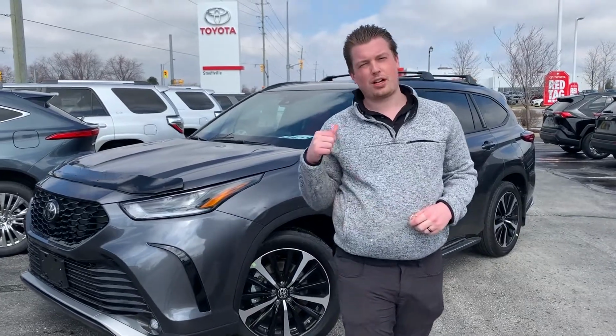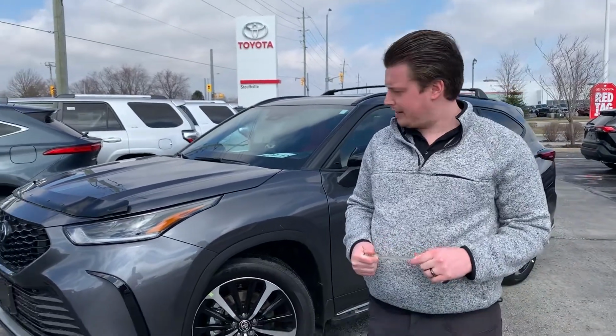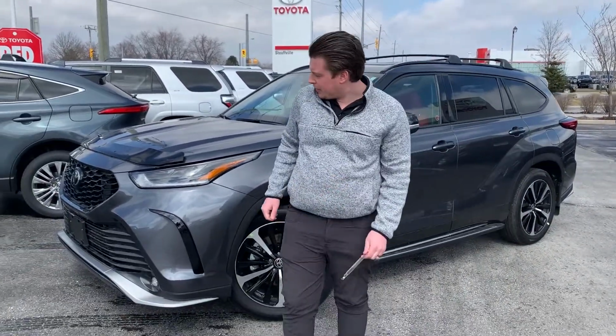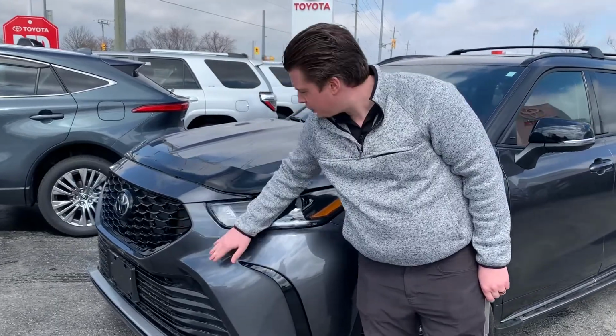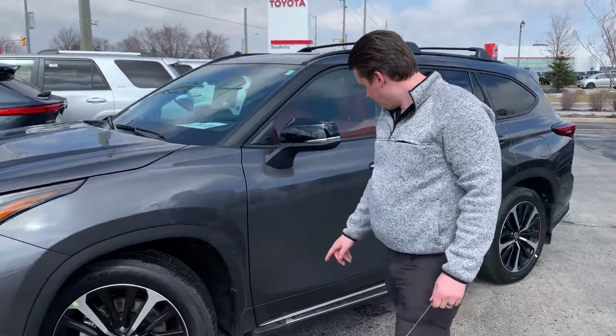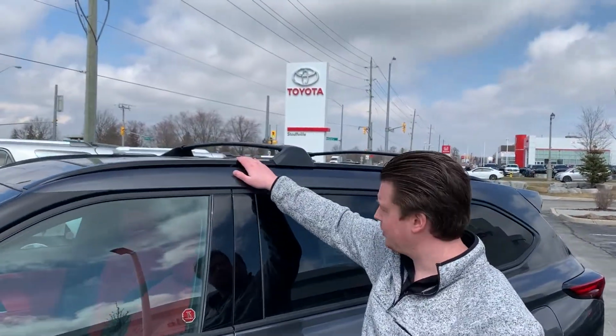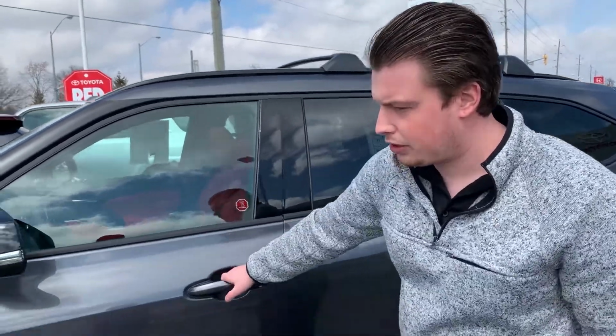Today I want to show you a car we have on display. It's a 2022 Highlander XSE. The XSE is the sport model. You get the black grille here, it looks very sharp. This one's well equipped, it's got some extra accessories like that hood deflector. It's got the running boards, XSE gives you the black mirrors, the black roof rails. We have the accessory there for the crossbars.